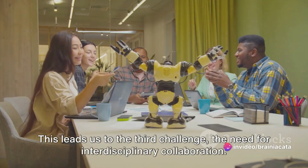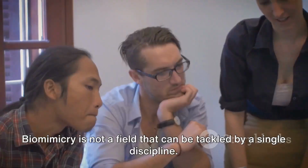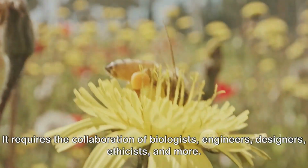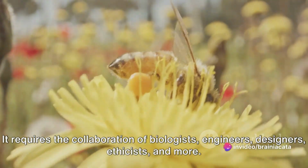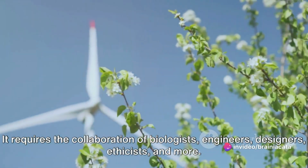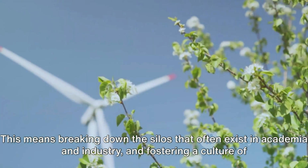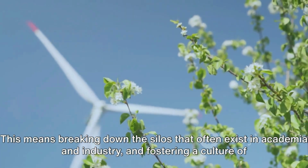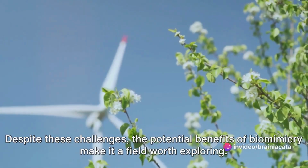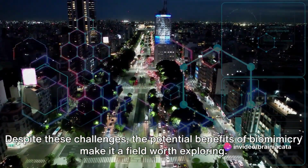This leads us to the third challenge, the need for interdisciplinary collaboration. Biomimicry is not a field that can be tackled by a single discipline. It requires the collaboration of biologists, engineers, designers, ethicists, and more. This means breaking down the silos that often exist in academia and industry, and fostering a culture of collaboration and cross-pollination. Despite these challenges, the potential benefits of biomimicry make it a field worth exploring.